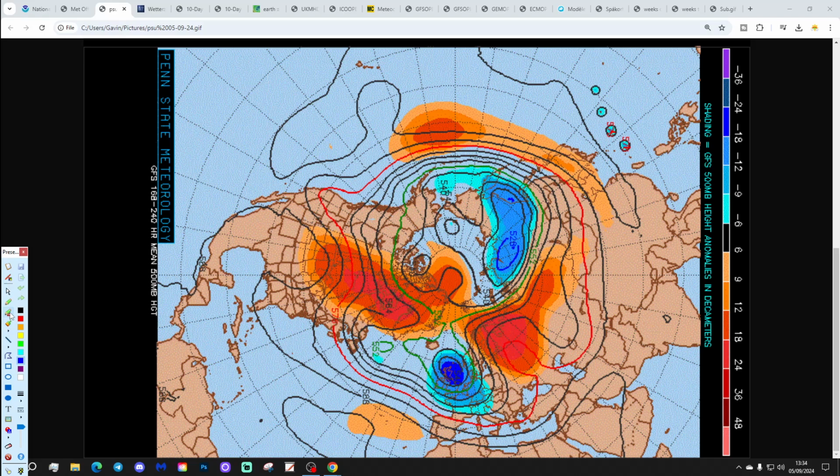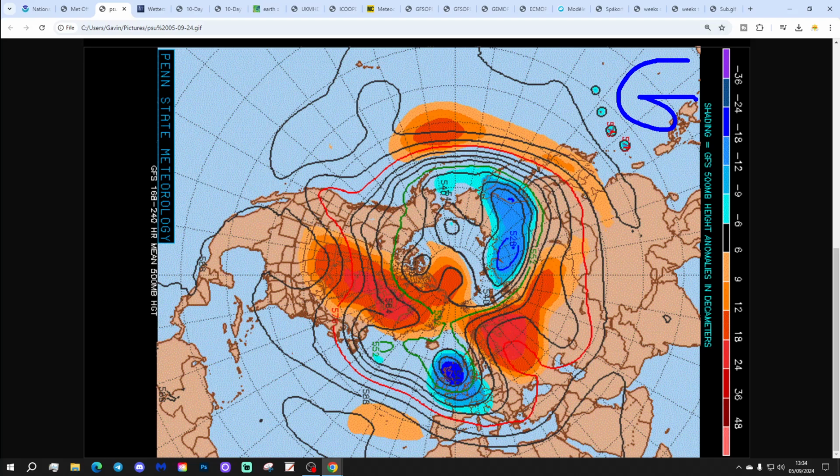And the GFS is very similar. The only difference really is that the trough of low pressure is even deeper. So we see an even deeper shade of blue there sitting right over the top of the UK and Ireland. Again, the jet stream down here somewhere.